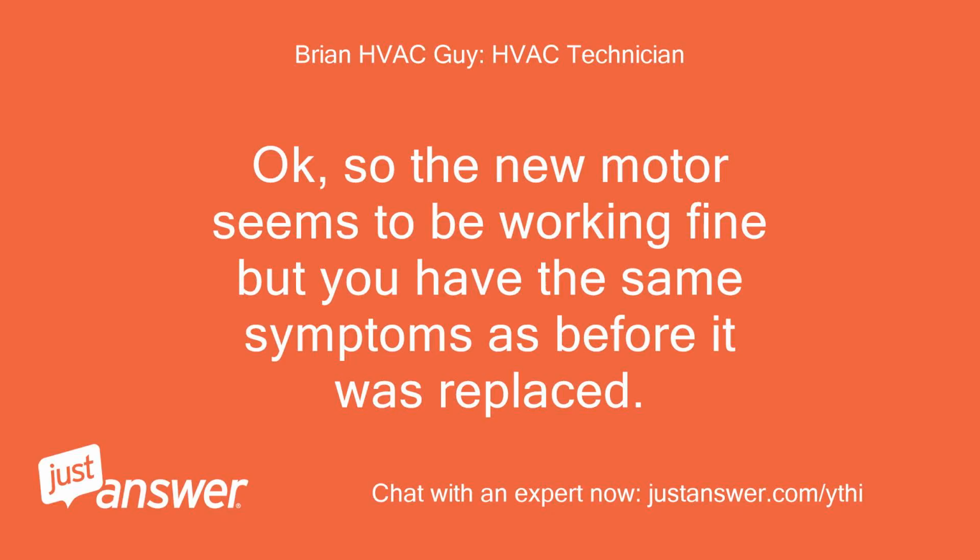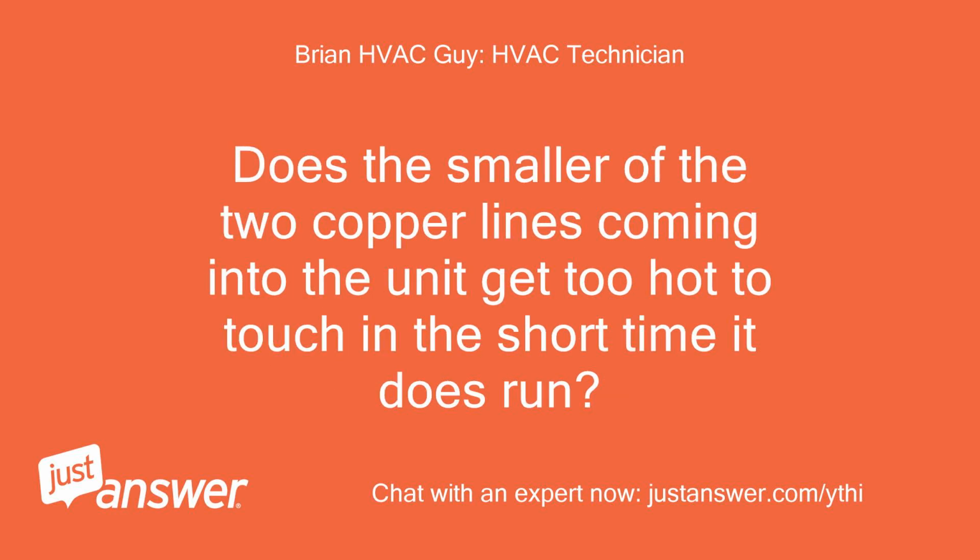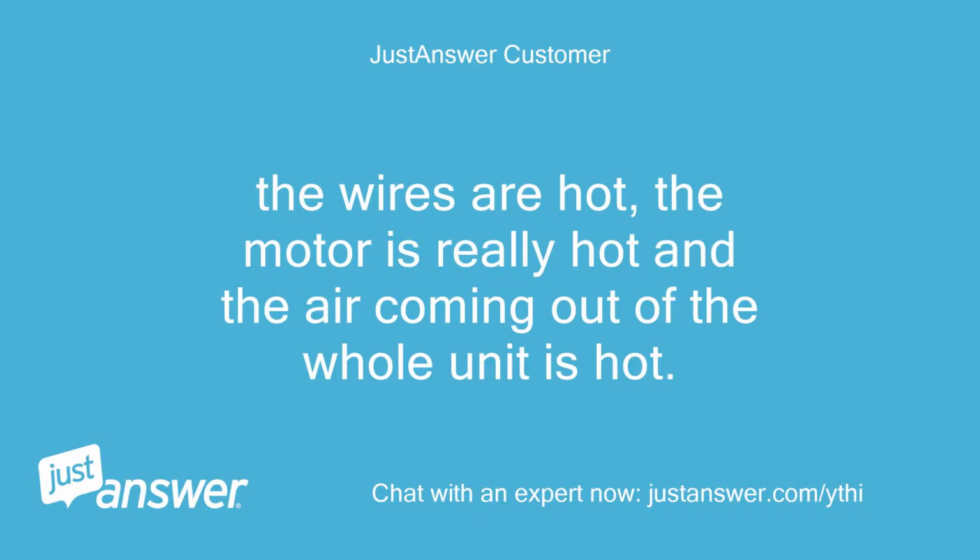Okay, so the new motor seems to be working fine but you have the same symptoms as before it was replaced. Does the smaller of the two copper lines coming into the unit get too hot to touch in the short time it does run? The wires are hot, the motor is really hot and the air coming out of the whole unit is hot.